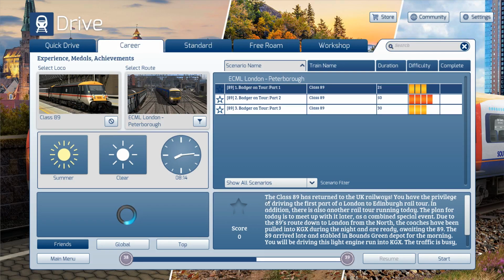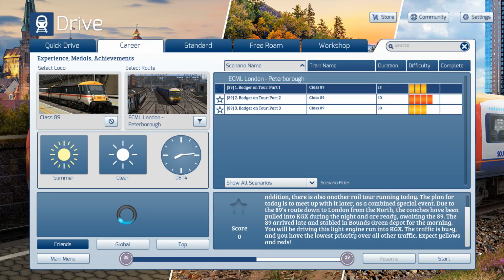We'll find out. Anyway, the Class 91 has returned to UK Railways. You have the privilege of driving the first part of the London to Edinburgh rail tour. In addition, there is another rail tour running today. The plan is to meet up with it later as a combined special event. Due to the 89's route down to London from the north, the coaches have been pulled into King's Cross during the night and are ready, awaiting the 89. The 89 has arrived late and stabled in Bounds Green Depot for the morning. You'll be driving the light engine into King's Cross. Traffic is always busy and you have the lowest priority over all traffic.